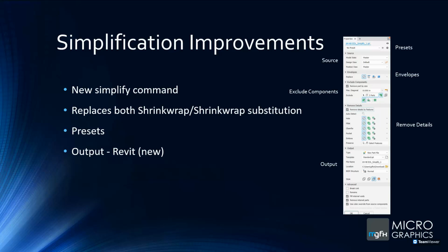Now, another output that is new is outputting to a Revit file. Because Autodesk is now bringing these two software packages closer together and integrating them more tightly, you're going to see a lot of this kind of Revit stuff popping out of here. And outputting to Revit is a big win for the integration between both the build and the manufacturing environment.